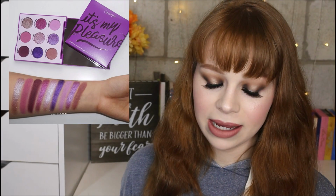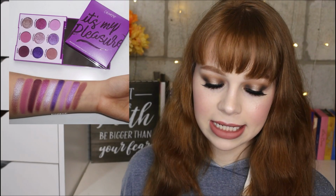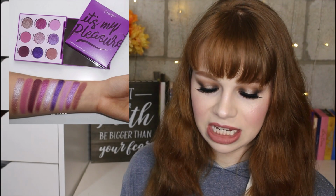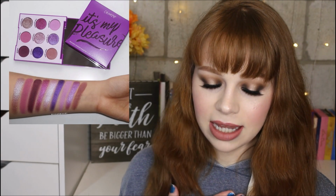Not something I could see myself picking up because I just don't need it, and I'm sure it's gonna be like $50 or something crazy. And I have purples that are more my style, but I was like, ooh, another purple palette. And then Colourpop released a purple palette, and this is It's My Pleasure, and this is really nice. I think it looks beautiful. There's different metallic purples. I think the really deep burgundy looks stunning. This definitely seems like it's up my alley, like it's something I would like.